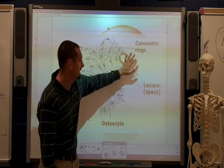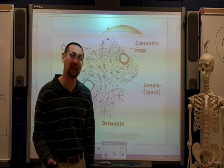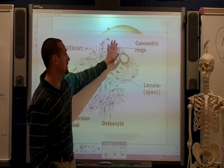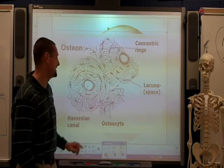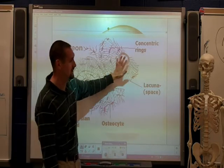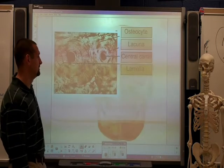These rings, bone cells, and the matrix around it. Remember, bone is connective tissue, so it's going to be a cell plus the matrix around it. That's called an osteon. The osteon then has these Haversian canals. So there's a whole bunch of these osteons that are going to make up that dense, compact bone.